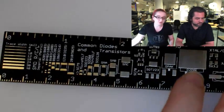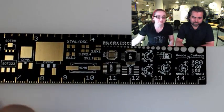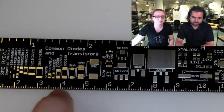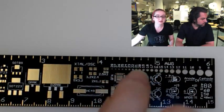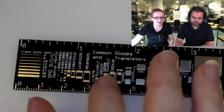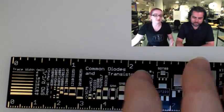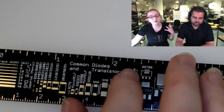And then of course it's a ruler, so we've got centimeters, 15 centimeters down here with millimeter marks. And then we also have inches up here with the classic half, quarter, eighth inch marks. So it's basically a 6-inch ruler. So I think this covers pretty much everything. It's really handy. I just have this on my desk and I look at it all the time. Like, how thick is 40 mil?